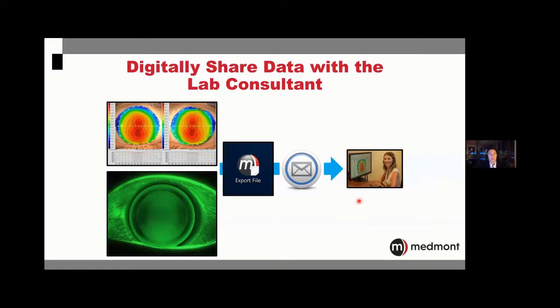And they can assist. Now imagine trying to share a PDF of your values, of your images or your outcomes. Of course, that two-dimensional copy really doesn't give much in understanding what's happening with the topography, what's happening with the fluorescein. Being able to send a live video, being able to send the digital topography so that the lab consultant can upload it to their Medmont software and build the cornea in 3D space, and also use the contact lens software the way you did and see if there's any manipulation that can improve the outcome. So being able to digitally share these Medmont export files is a really valuable function.